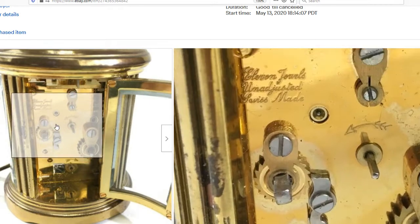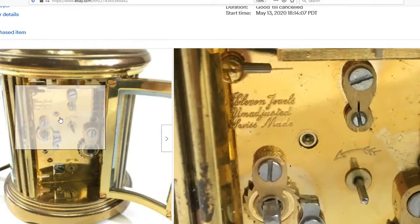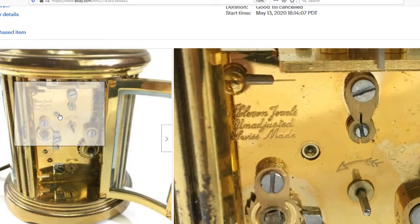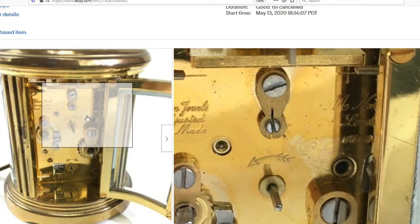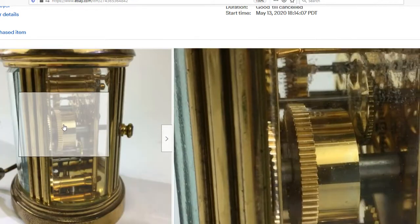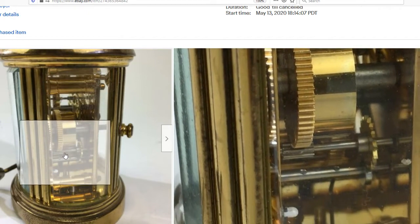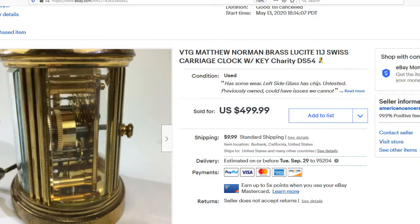Really nice clock, as you can see here. A lot of the information is going to be back here. This is 11 jewels and Swiss made, so lots of stuff going on, especially Swiss made clocks, carriage clocks, and stuff from Germany too. Any kind of mantle clocks and things like that are usually worth looking at or doing some research. There's the side look at the mechanics there.